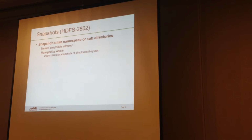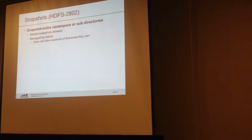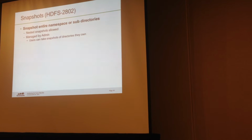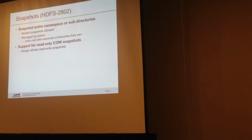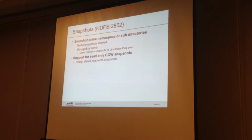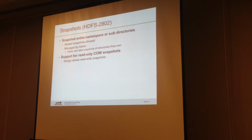So the next big thing is snapshots. You shouldn't think of a snapshot as a backup because it's sitting on the same storage system. It's more like protection against accidental deletes. Most file systems offer that, like NetApp, for example. And so we've added snapshots. You can snapshot at any directory level. They're managed by the admin, so the admin decides which directories are allowed to take snapshots. And he can also say whether a user can take a snapshot of a directory that he owns, and the number of snapshots that he wants to allow.